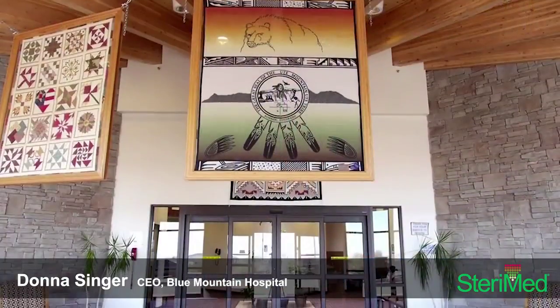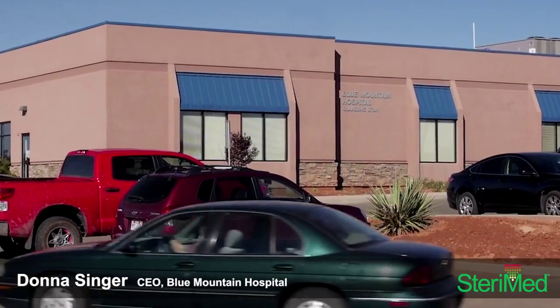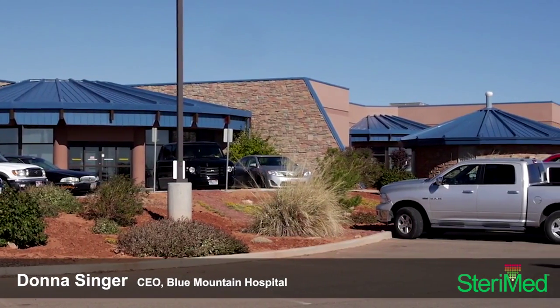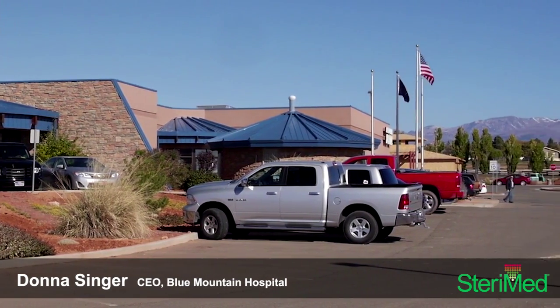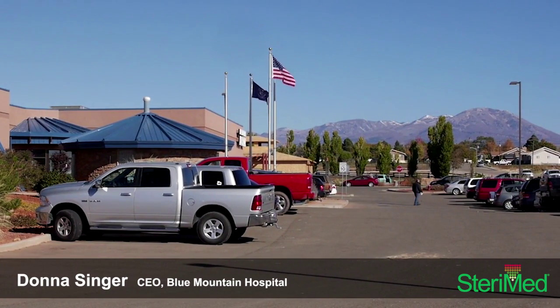Blue Mountain Hospital opened in 2009 as a critical access hospital, and it is now Joint Commission accredited. It serves the population of about 14,500 people that come from the reservation that's served by our clinic system, and another 4,000 to 5,000 who live in the community of Blanding. The facility is located in the southeastern corner of the state of Utah, near the Blue Mountains to the north, and about 90 miles from Lake Powell, about 75 miles from the Monument Valley area with the monoliths and Forrest Gump Hill. We have 11 beds.